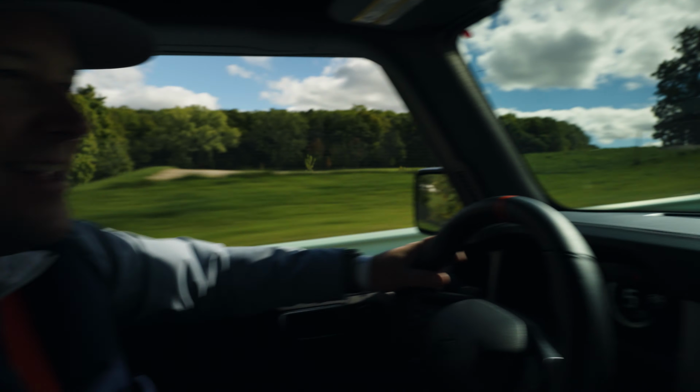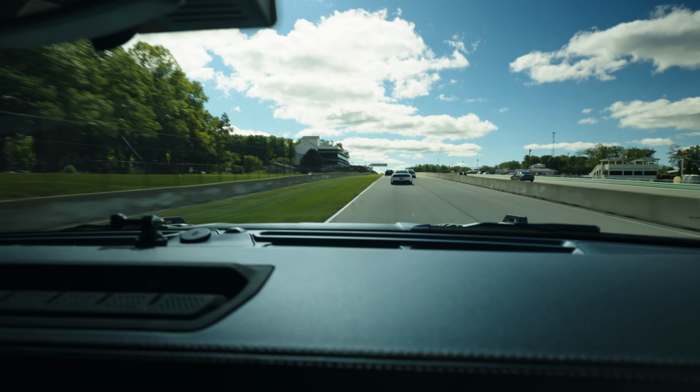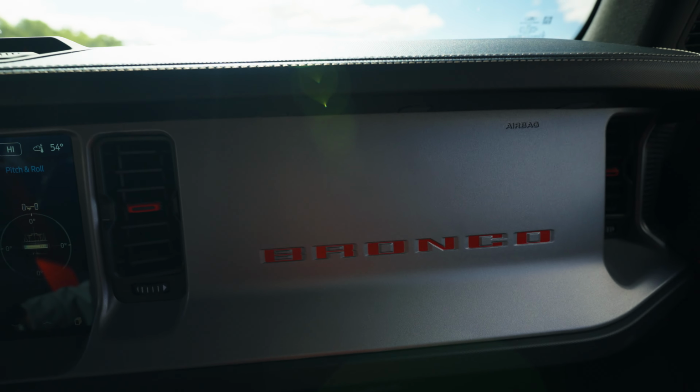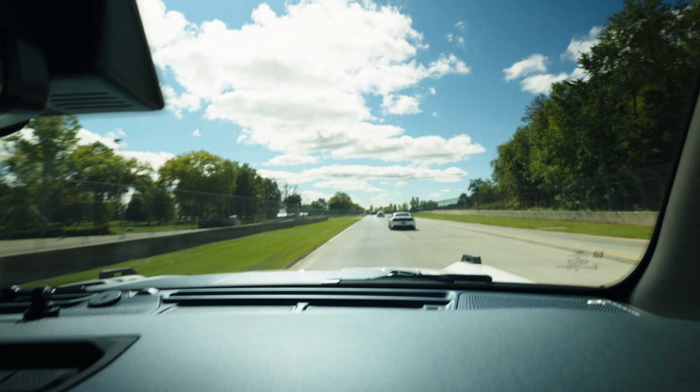Catch some air? Oh my gosh. Altogether, the chassis and ride handling characteristics of this Bronco Raptor, pretty good for the racetrack, right? What do you recommend? We're going to test it later. We're going on track with it in a session. It's sick.